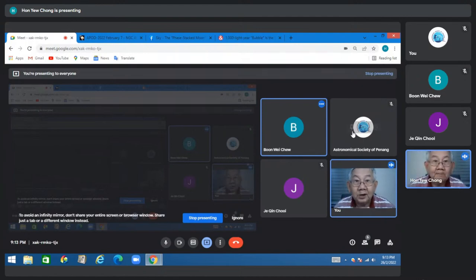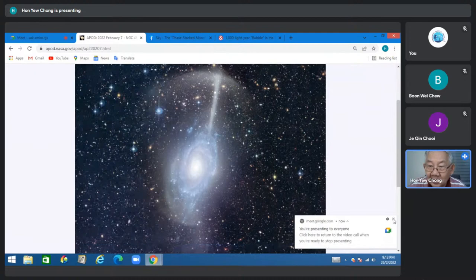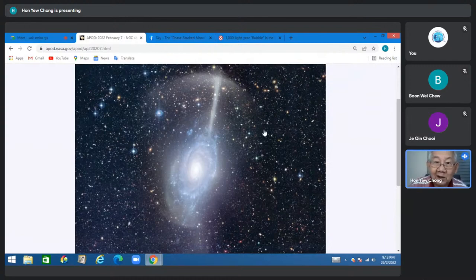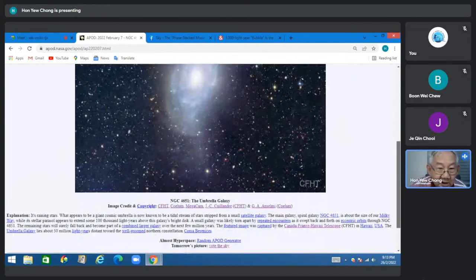So imagine if you have aliens in other galaxies near our Milky Way, looking at our Milky Way, maybe they can see this thing. Our Large and Small Magellanic Clouds are orbiting this, and we can see it. All right, like this one. So fantastic, huh? This is our umbrella galaxy.